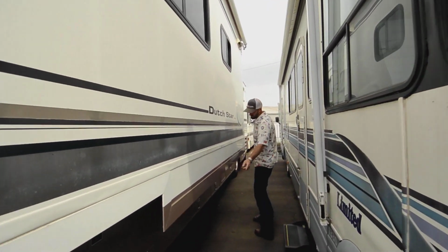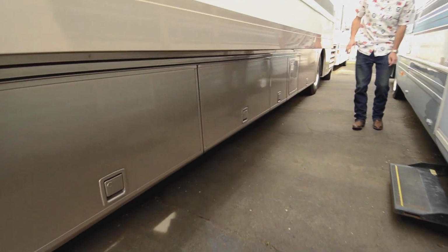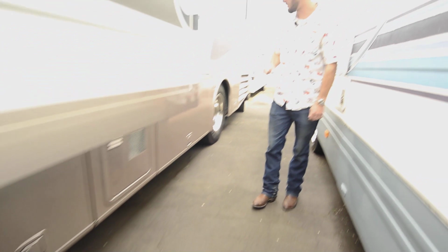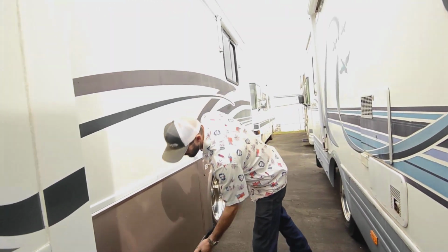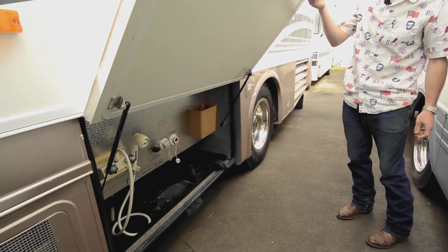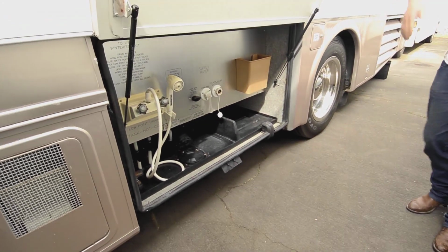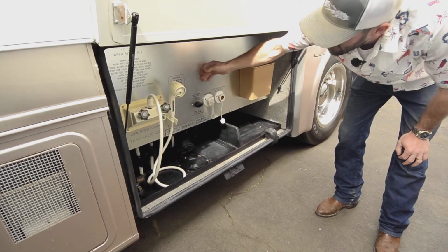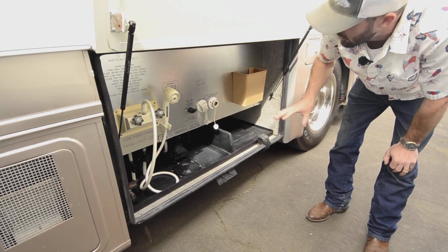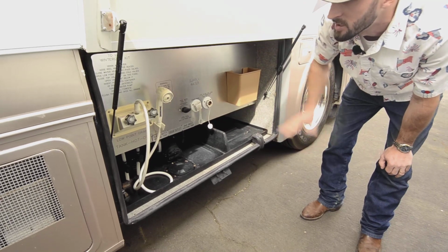Walking along the side, of course we have our basement down below with this slide out, easier to access from the other side, but it is a pass-through storage on here. Beautiful part about the diesel pushers is you get a lot of extra storage without having a drive shaft running from the front to the back. Something Newmar always did here, nice stainless steel covers on your wash bay here. They're very simple, and that's something you want with this part of the rig, is you want simple.